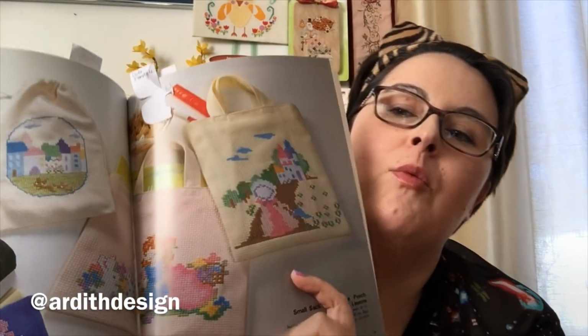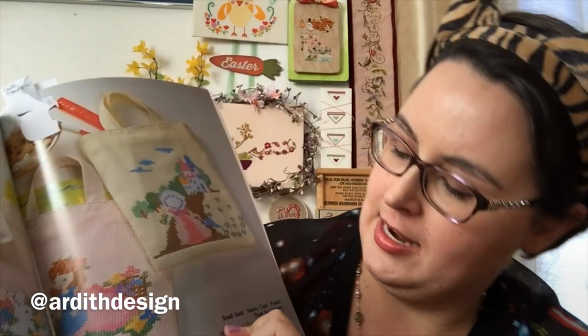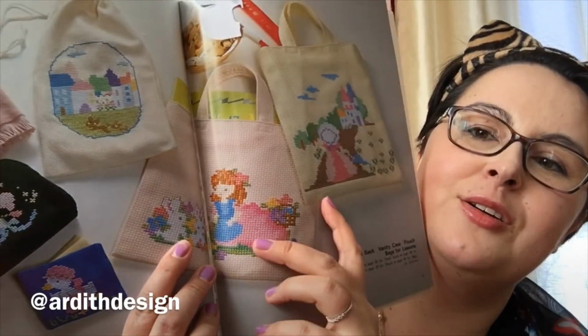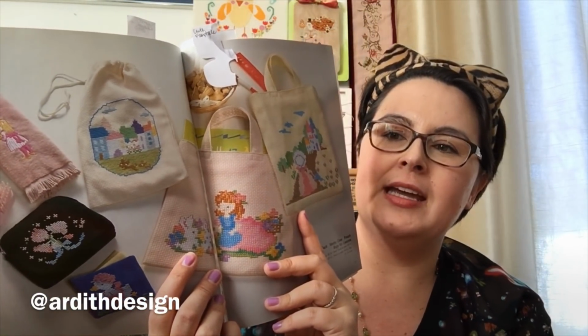And then there was a cute fairy tale pattern here in pastels, and I thought about one of my kids. They turned this into a tote bag, so I believe it's stitched on 11 count Aida. But I really liked in the center here, there's a little girl with the bunnies, and I thought that was so precious for spring. And all of these are charted, and they give the finishing directions. I thought there was more than that in this book. I'm sorry.